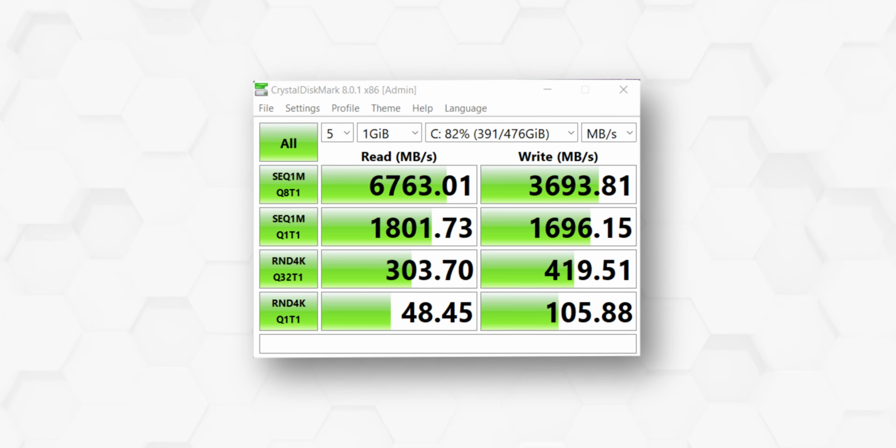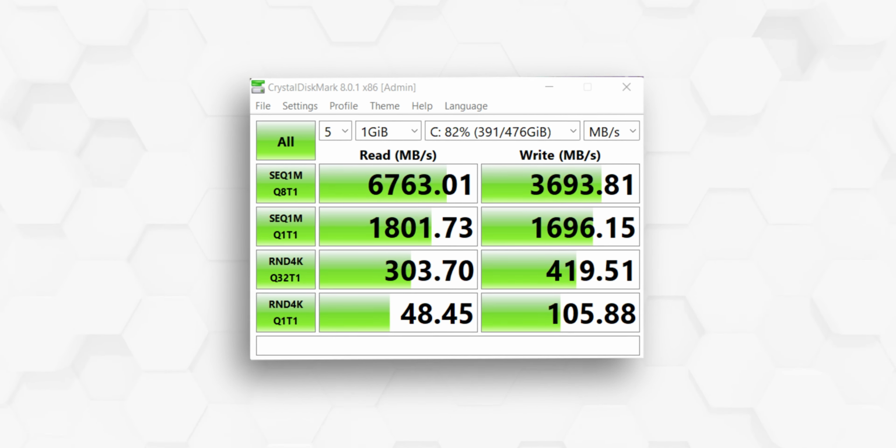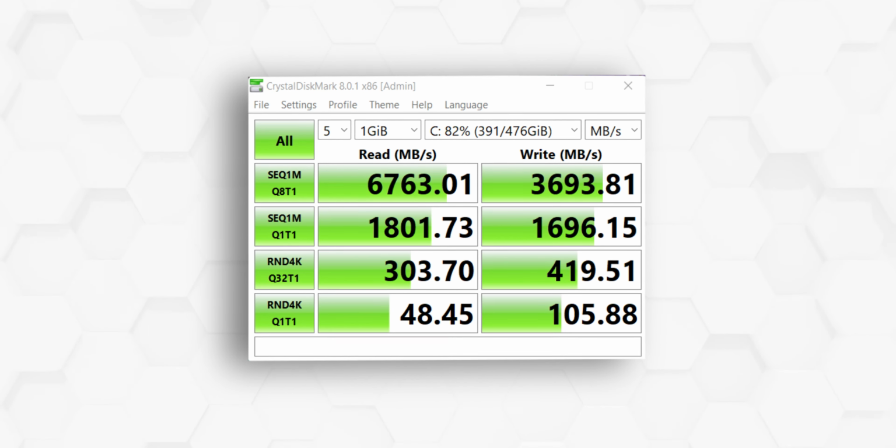Also, I was surprised to see how good of an SSD HP has used here. It's a PCIe Gen 4 SSD with impressive read and write performance, and it can easily be replaced too. Besides performance, I also found the battery life on the Victus 15 to be slightly better than its predecessor. Compared to the 3 hours of backup on the Victus 16, I was able to get around 4 to 4.5 hours of runtime on my normal usage.